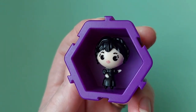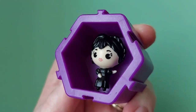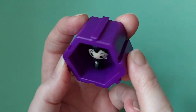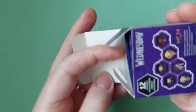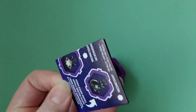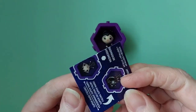So there you go. Yeah, I was going to say, is it Wednesday? Of course it is. It says on the box. So, yeah, there she is there with the iconic black dress that she wears. It looks like you can stack them as well. Oh, that's quite nice. I think there's a pamphlet in here. So we'll just get it out. We'll have a little looky. Let's move you there so we can see.